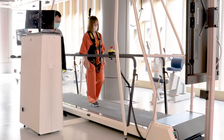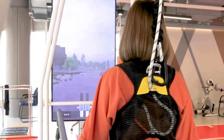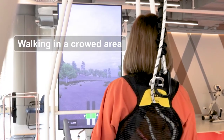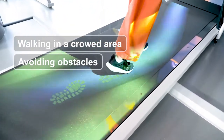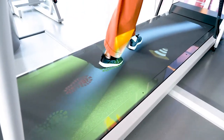C-Mill. C-Mill is a gait training machine which will help the patients to train and prepare for everyday life's environment in changing circumstances, such as walking in a crowded area or avoiding obstacles, in order to enhance body balance, gait stability, as well as cognitive functions.